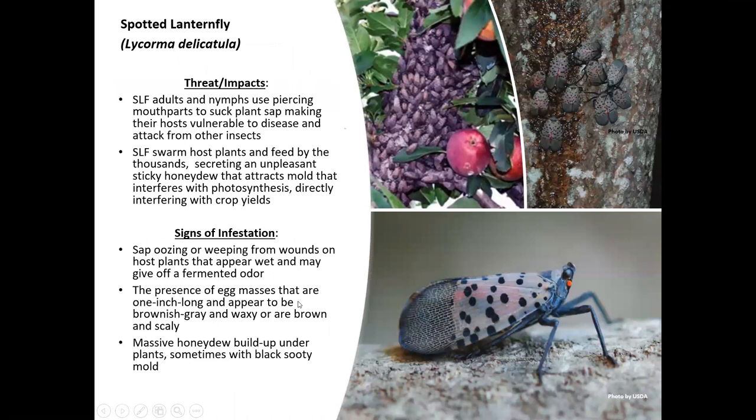Spotted lanternfly adults and nymphs use their piercing mouthparts to suck plant sap. This makes their host tree vulnerable to disease and attack from other insects. They also swarm host plants and feed by the thousands, secreting an unpleasant, sticky honeydew, as it's known. This honeydew attracts mold that interferes with the photosynthesis of that host plant. This directly interferes with crop yields in the case of fruit trees.